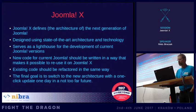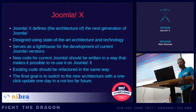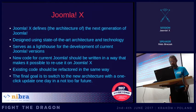The final goal is to switch to the new architecture one day with a one-click update, and I hope it's not a too far future. But we can't know that yet.